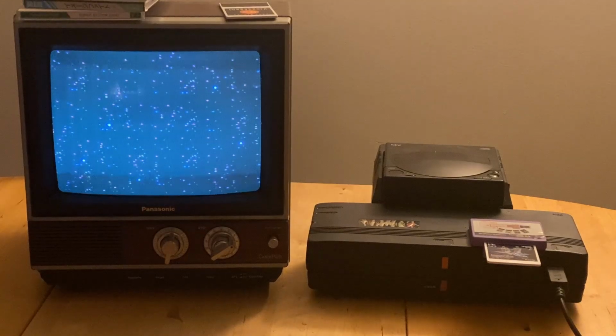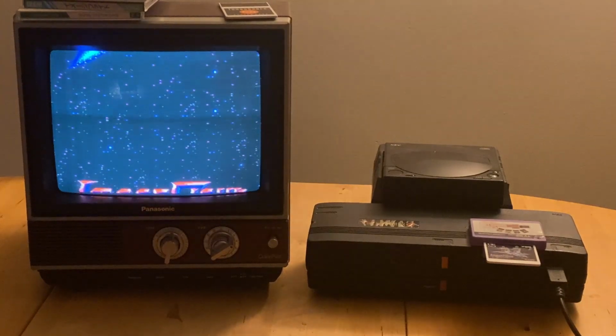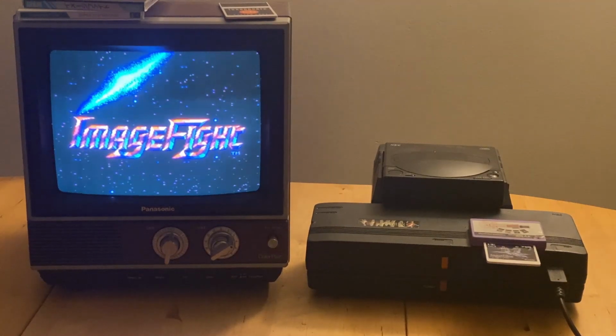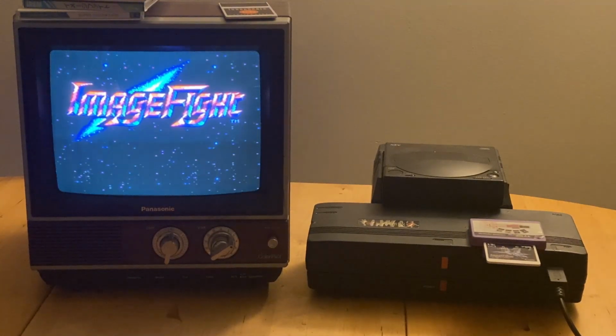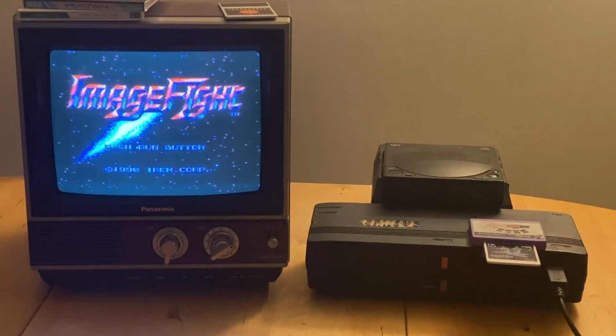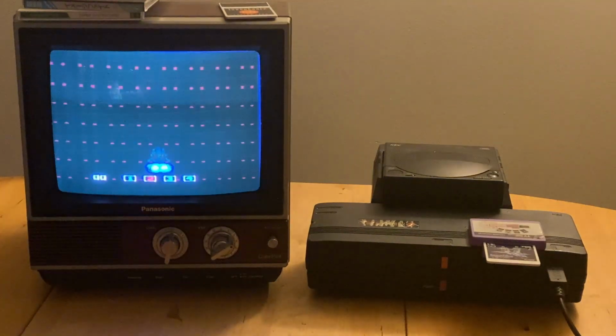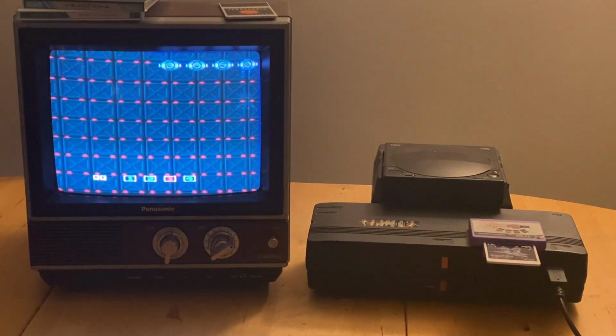Hitting the arcades in 1988, Image Fight is a vertically scrolling shooter developed by Irem. It was brought to the PC Engine in 1990. This fantastic shooter never made it outside of Japan. But with the use of a Hu-Card adapter, it can be used on the TurboGrafx-16 console.